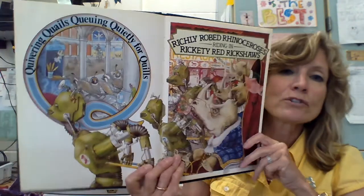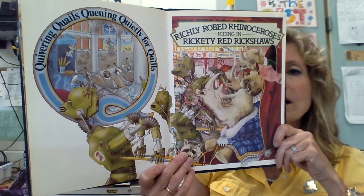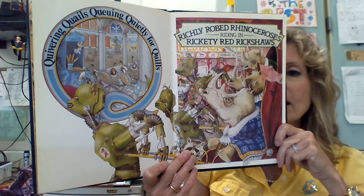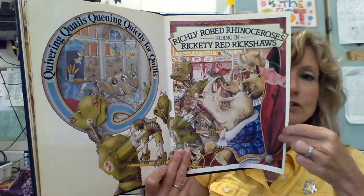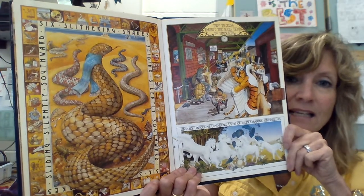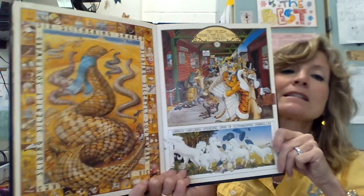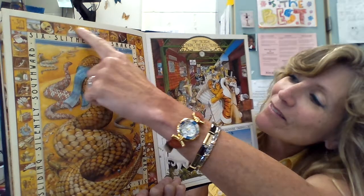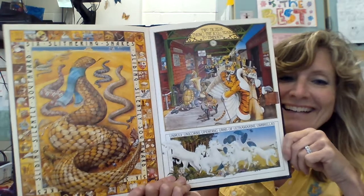Q, quivering quails queuing quietly for quills. R, richly robed rhinoceroses riding in rickety red rickshaws. Personally, I thought it was rhinoceri, but maybe it's rhinoceros. S, six slithering snakes sliding silently southward. Look at all the S's all around. You have a spider and a swan and a skeleton. Whoa, I love it.